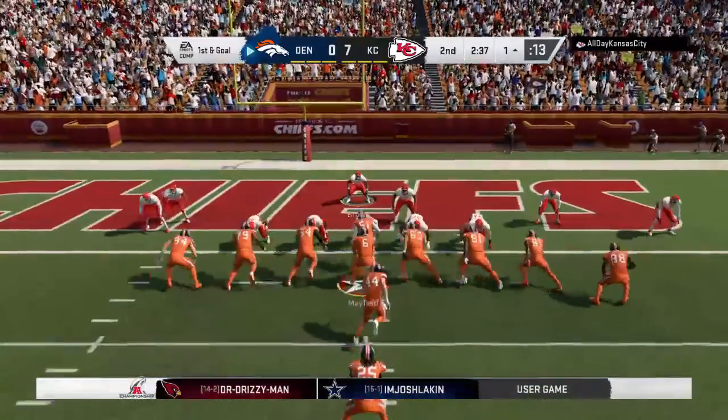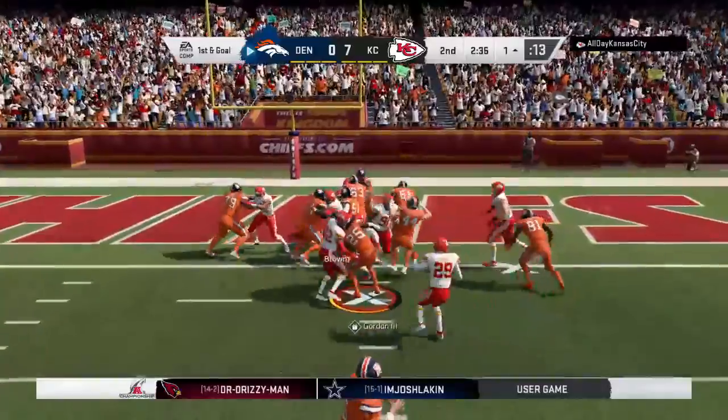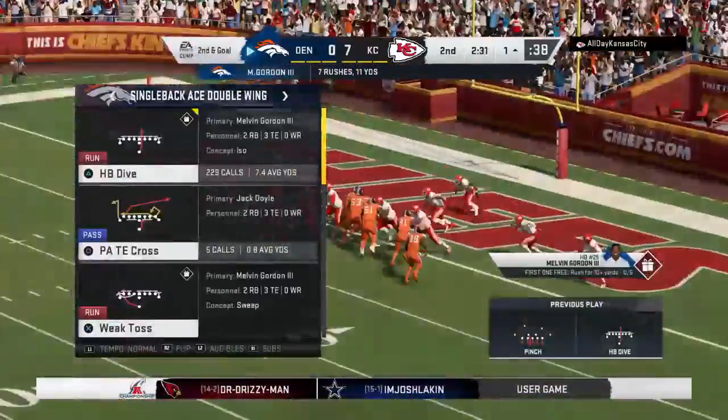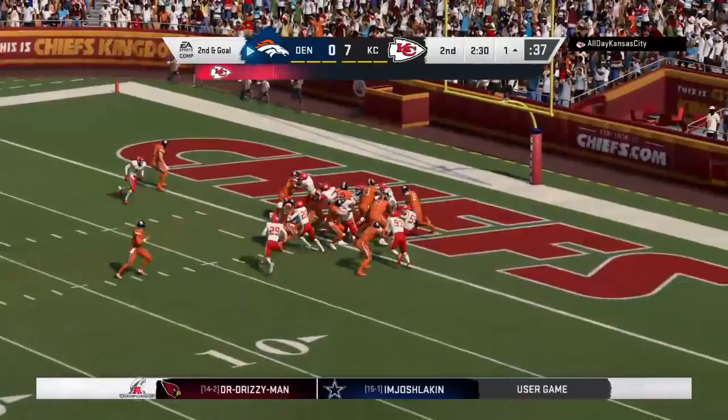They'll try and punch it in. Gordon, and he is going to lose yardage here. It's a loss of a yard there, and it's 2nd down.